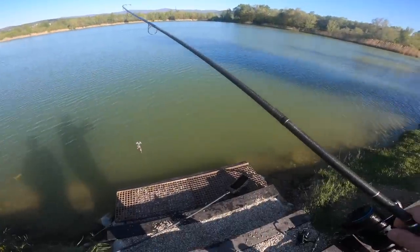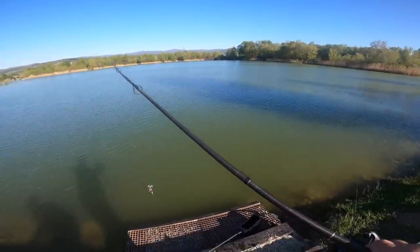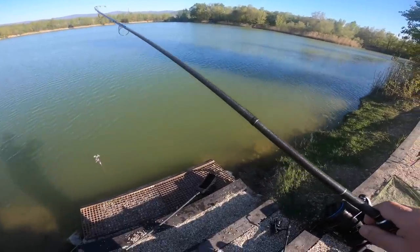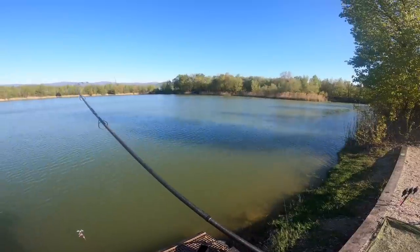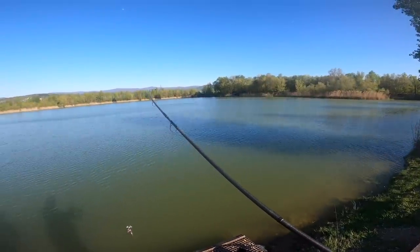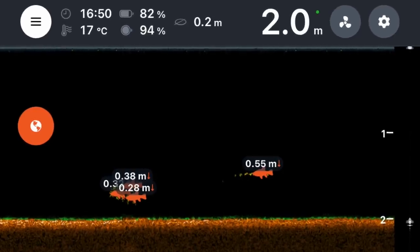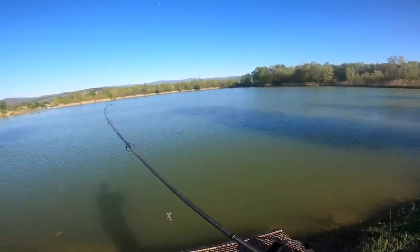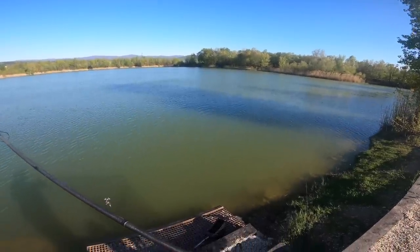Well, this is ridiculous. I've literally just got the first rod out and it's gone off already. I was just about to try and get the second rod out with the bushwhacker down there, and the first one's gone off. And I saw some fish in close to the bank down to the right, so I've dropped one down there, and literally 3 minutes I've been fishing with one rod.